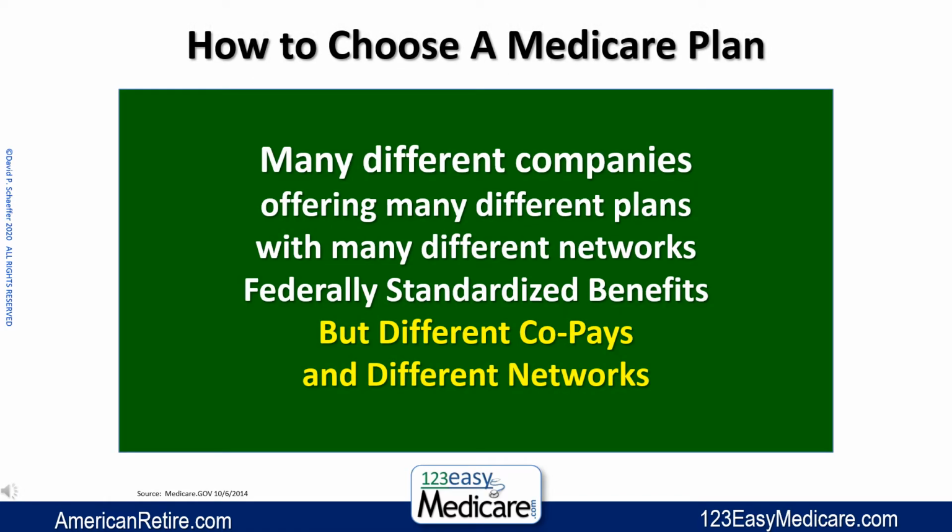Medicare Advantage plans are offered by many companies. They'll have multiple different plans in the same area, but they'll use different networks. All of the benefits are standardized, so it doesn't matter which plan you get, the benefits will be the same, but your copays and networks will differ.